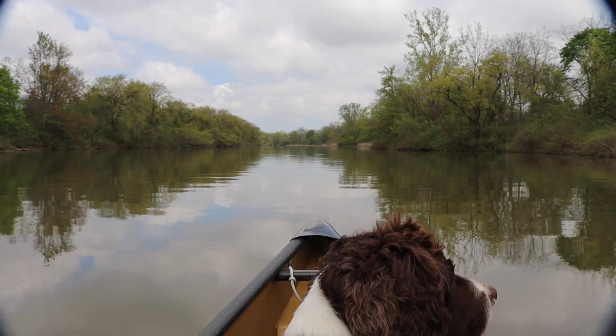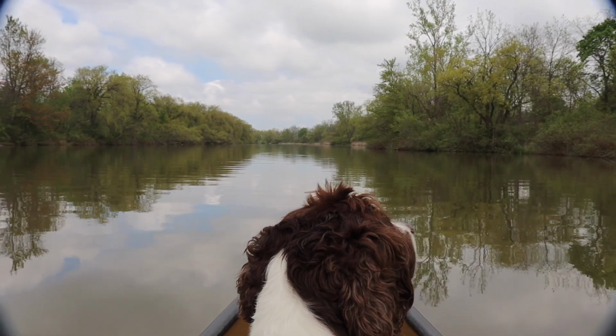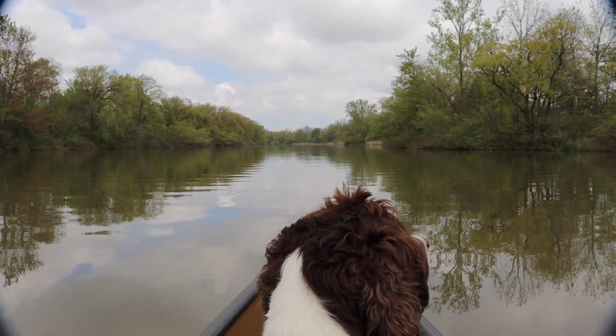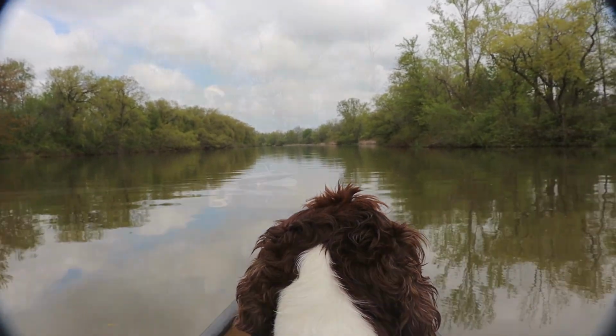Now we're headed east down the Welland River. We're going to be heading towards the Woodlawn Bridge and then continue past that down to Highway 406 bridges and then the Trillium Railway train bridge. So we got a good little paddle ahead of us, but who's in a hurry? Nobody.